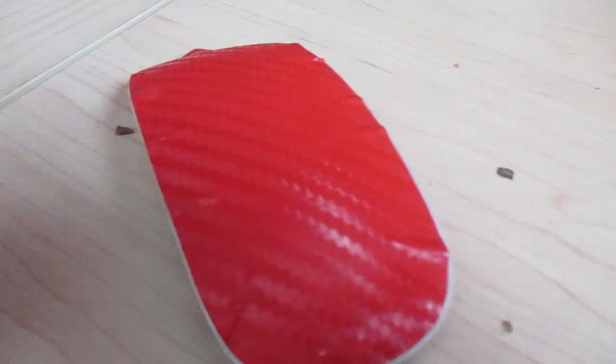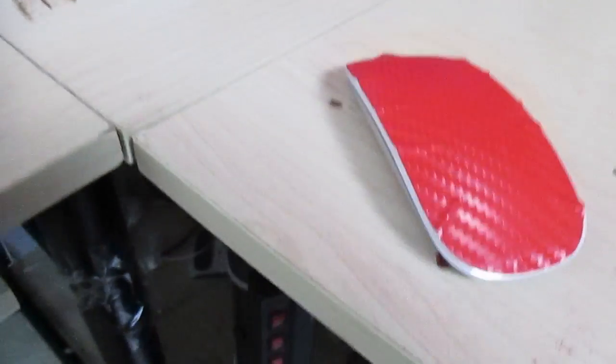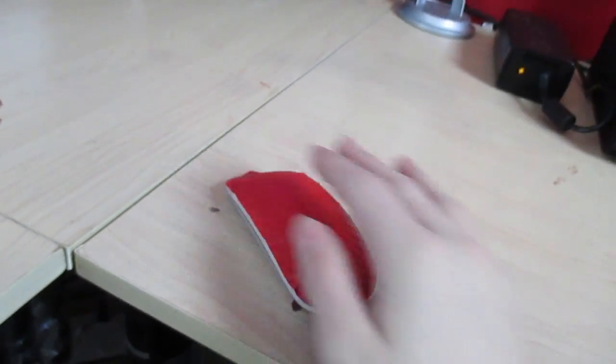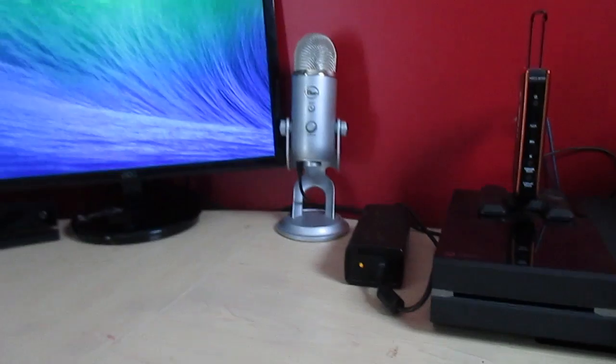Again, with my mouse, I didn't put it on right. It's pretty hard to get these flat. They're supposed to be completely no bubbles, and it has some bubbles right here. But I actually kind of like it because it just makes it kind of like grip, in my opinion. Some people may like it, some people may not.